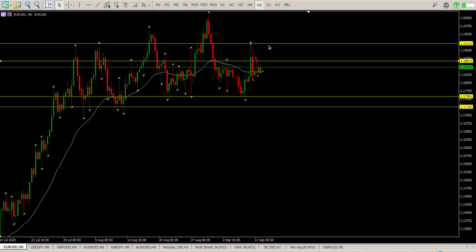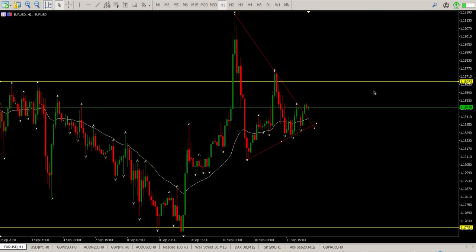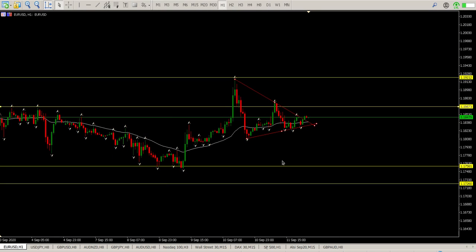So for now, you'll be selling and buying off the top and bottom until you get a proper breakout and retest of the range. For me, not the way I like trading. I'm not interested in ranges, so I will be sitting on my hands with Euro USD.